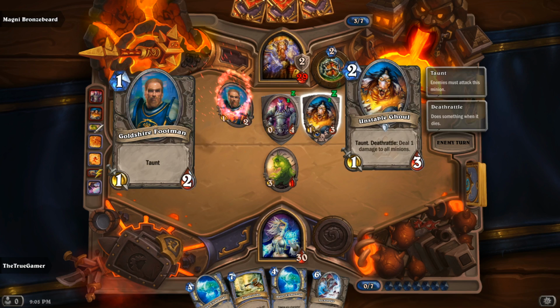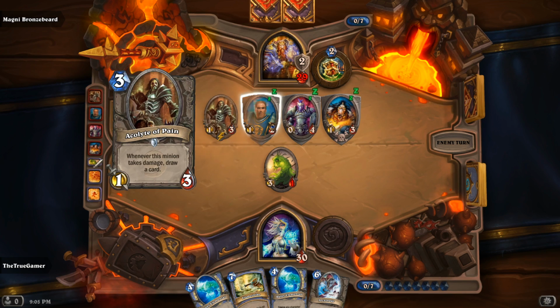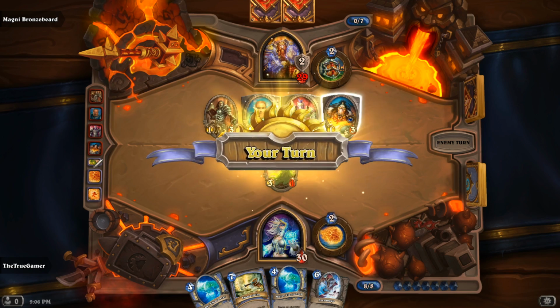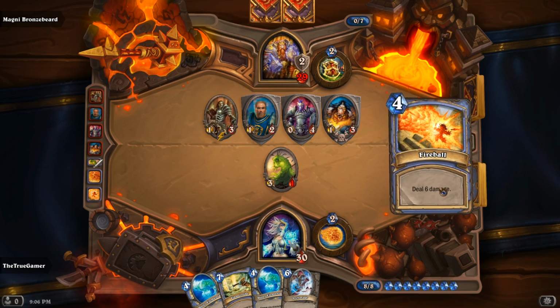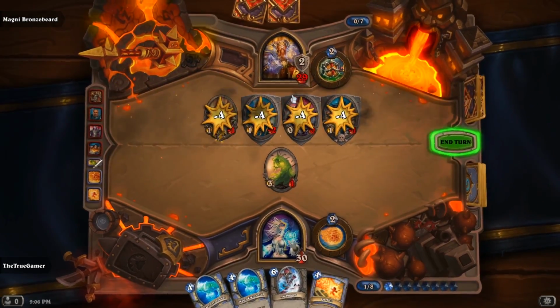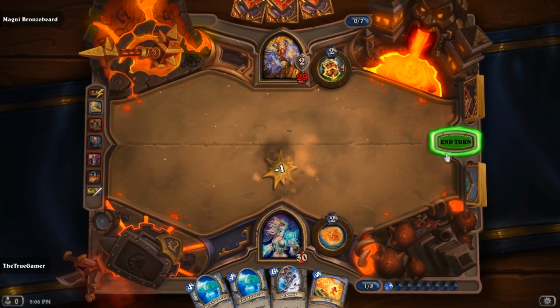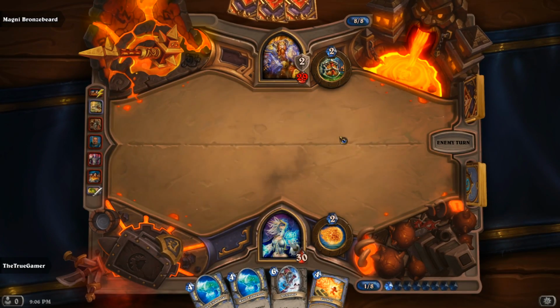Death rattle? Oh my god. 1. Is this a 2? It's a 2. Wow. So my minion's dead though, sadly, because that one guy died. So. Clears the board. Fine by me.